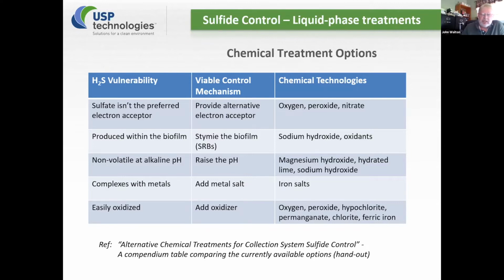The third way is to raise the pH of the water to where H2S isn't volatile. This means above pH 8, typically. The products used for this are alkali slurries of magnesium or calcium hydroxide. In addition to keeping H2S in solution, the alkalis are particulates that can also settle atop the biofilm and generate local microzones of high pH, which can inhibit the SRB activity.